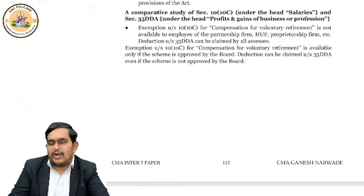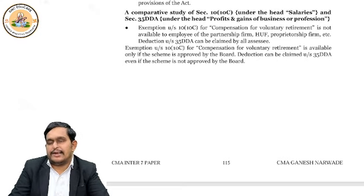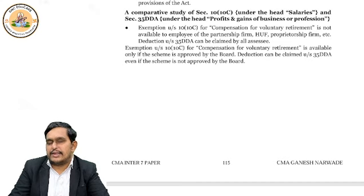So for employee, there is a restriction, right? Employer should be corporate, then only employee gets the exemption benefit. Whereas under 35DDA, there is no such rule. For employer, he can be sole proprietor, partnership firm, company, HUF. You are a business entity, you paid money for employees' voluntary retirement, you claim deduction. That's it.